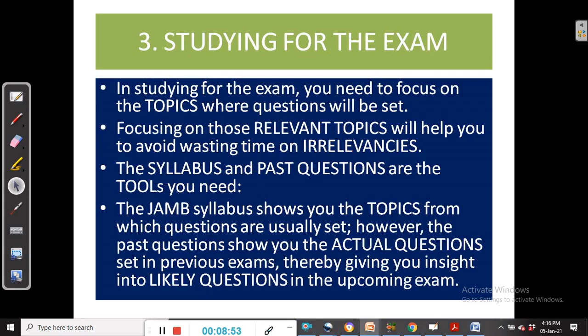Then this brings us to the third very key thing you need to know that will get you adequately prepared for the exam, and in fact this is the most important immediate step you need to take in preparing for the exam, and that is studying for the exam. There's no replacement for this. In studying for the exam, you need to focus on the topics where questions will be set.